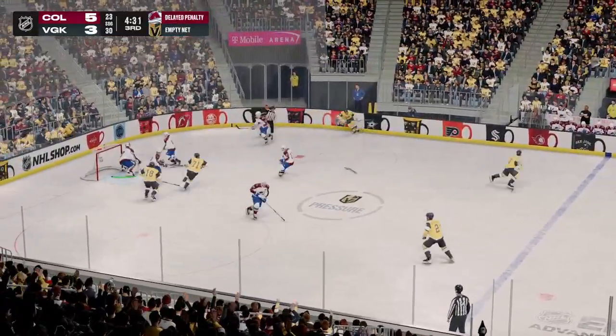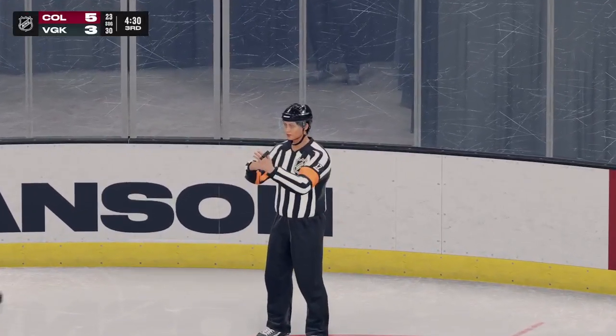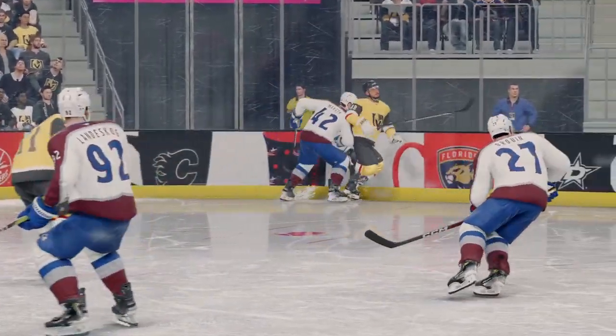Wait a second, James. I believe there's going to be a call right there. An infraction happens. There's the whistle. Let's see what the referee saw. The Avalanche have to serve 2 minutes for boarding.